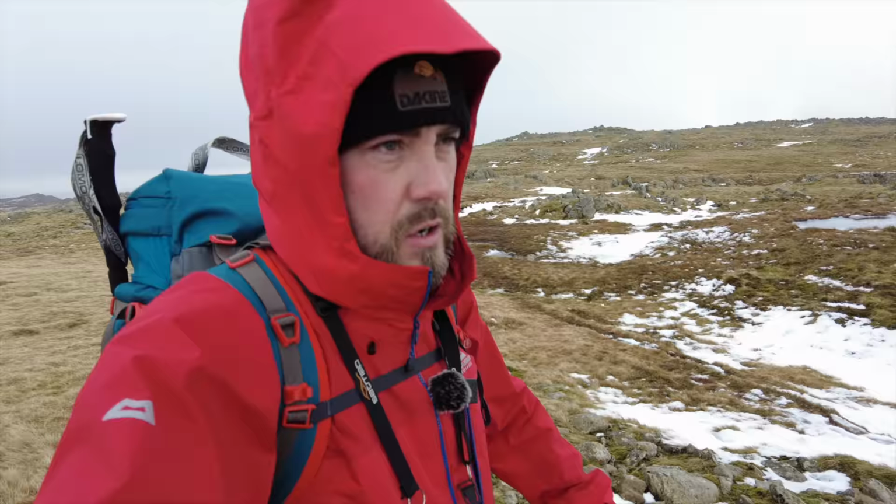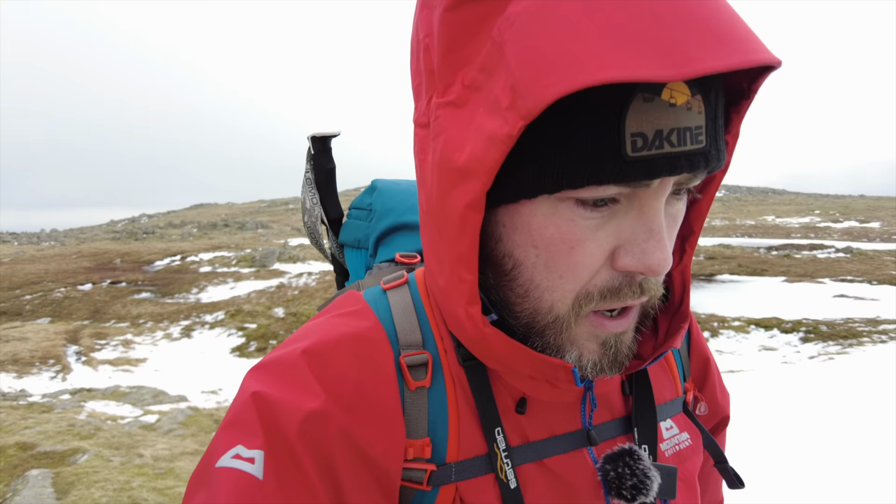It's been a cracking day and we're looking forward to a pint in the Walker's Bar of the Old Dungeon Ghyll Hotel. I'm just going to conserve the battery now, so unless anything interesting happens, I'll bring you back on the summit of High Raise.